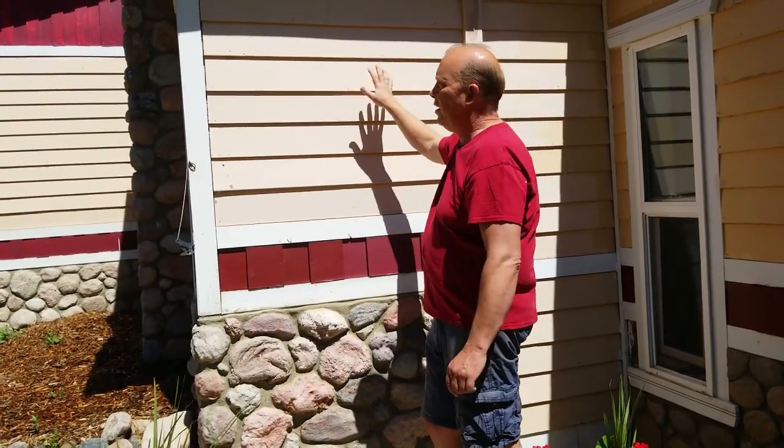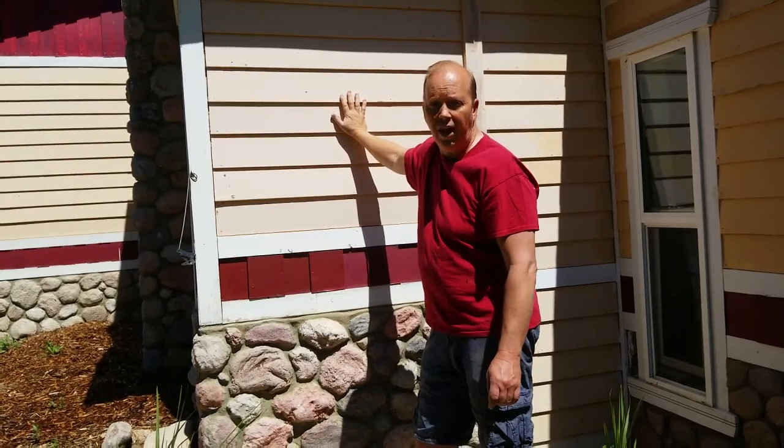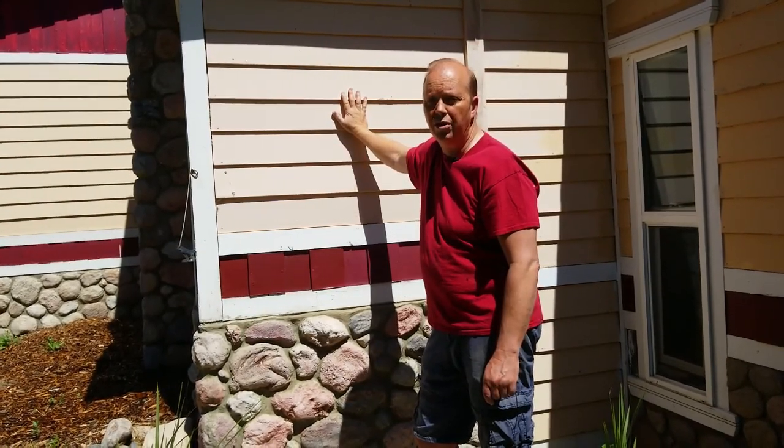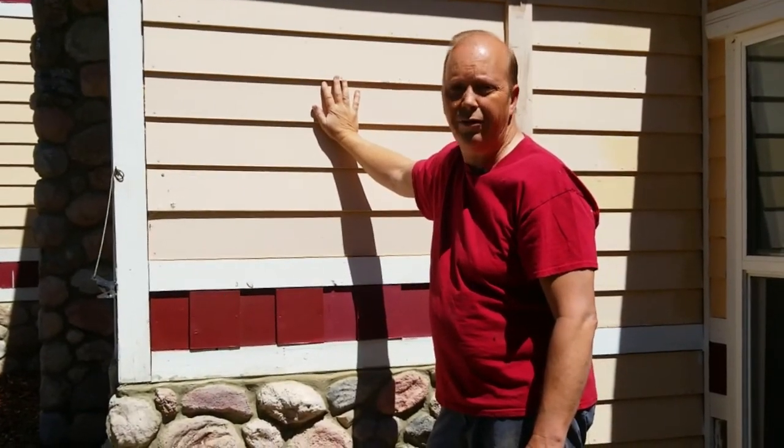So after repainting and everything, now it looks like the old siding, which refurbishes the old house back to that beautiful turn of the century kind of look, but you didn't spend any money. His savings on that, $5,000.